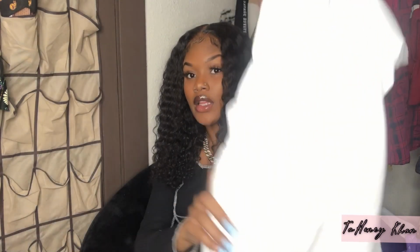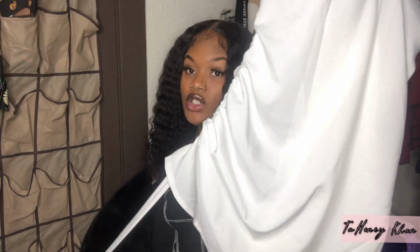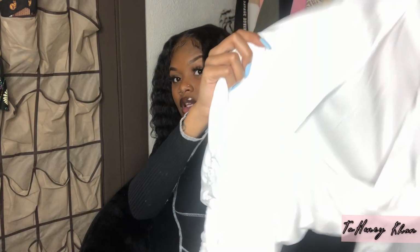The arms look like this, and at the bottom it scrunches up. So you could really wear this with heels, you could wear this with tennis shoes. This really goes with anything type of dress. This is the material, really light. It's probably see-through also. Hopefully it looks how it looks on the model, on me.